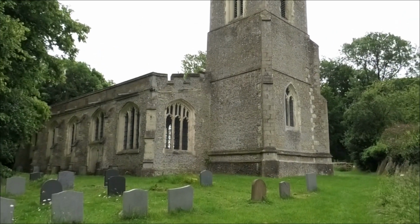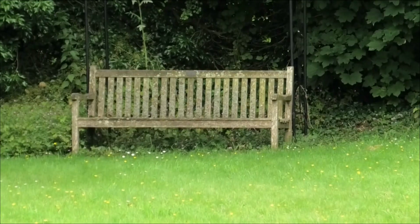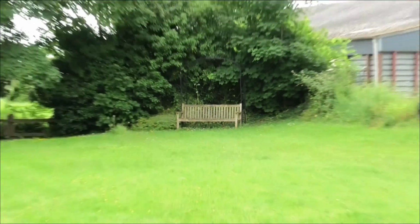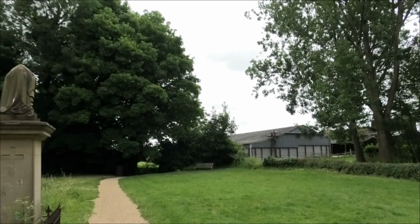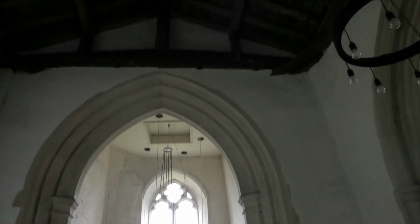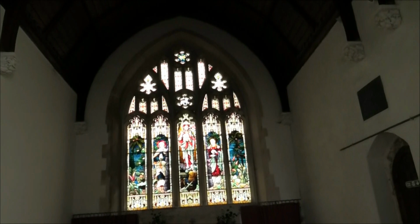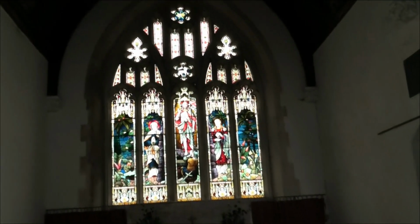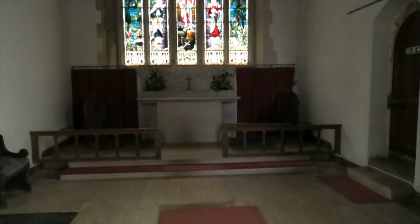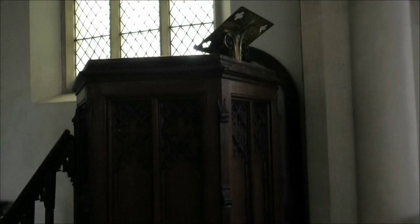This church is usually locked, if I recall. Had lunch here previously on a couple of occasions, over in that corner. Unusually the church is open today, so let's have a gander. As you can hear, various other people in the room. Decent leaded window there. Standing next to the pulpit. Don't know if I'll be able to get a view back because of the various other people in the place.